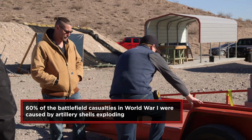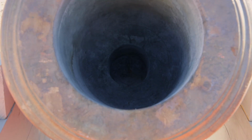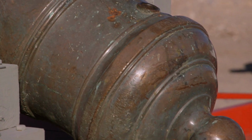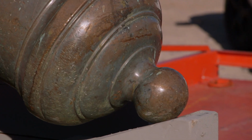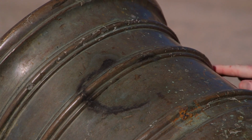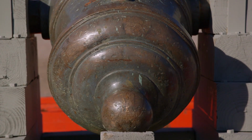Yeah, go ahead, be my guest. It's made of solid bronze. I mean, this thing's gotta be a couple thousand pounds. I think it's from about 1800. And the way in which it's cast, this is very European in design. Possibly in England, possibly in Scandinavia, maybe Denmark.